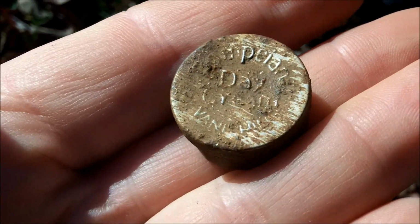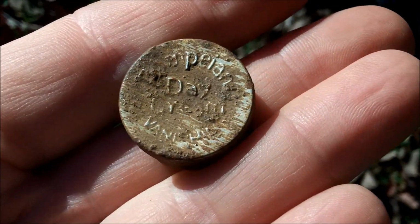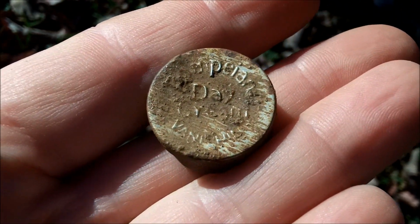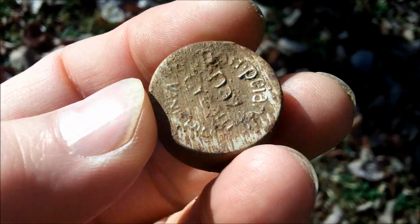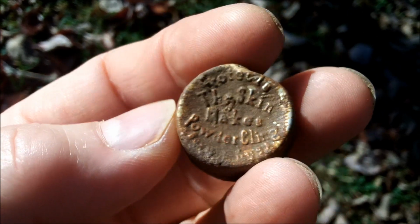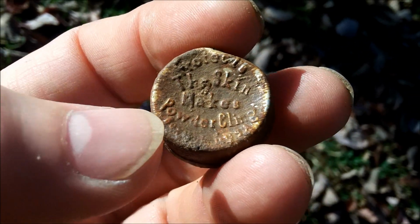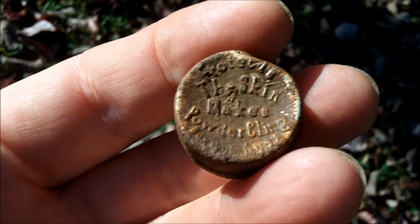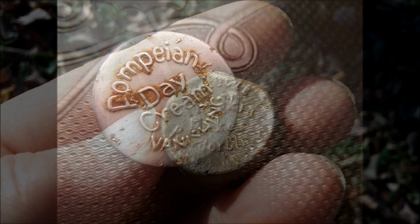It says Pompeian Day Cream Vanishing. Pompeian Vanishing Day Cream. Isn't that cool? But that's an old sample tin that they would have given away at the store, and hopefully people will buy a bigger one. But that is awesome. Probably, I don't know, it's a pretty early one here. Teens, 20s, somewhere in there.